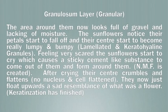The area around them now looks full of gravel and lacking of moisture. The sunflowers notice their petals start to fall off and their centers start to become really lumpy and bumpy. Feeling very scared, the sunflowers start to cry, which causes a sticky cement-like substance to come out of them and form around them. This is NMF. After crying, their center crumbles and flattens. They have no nucleus left. They now float upwards, a sad resemblance of what was a flower.